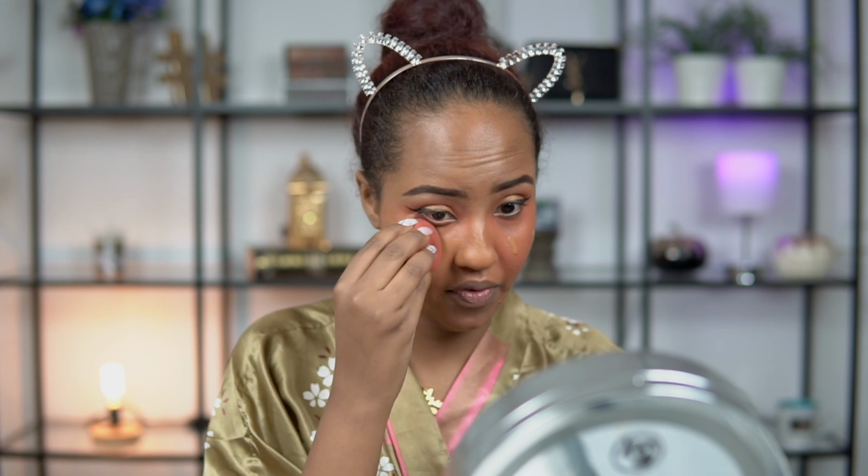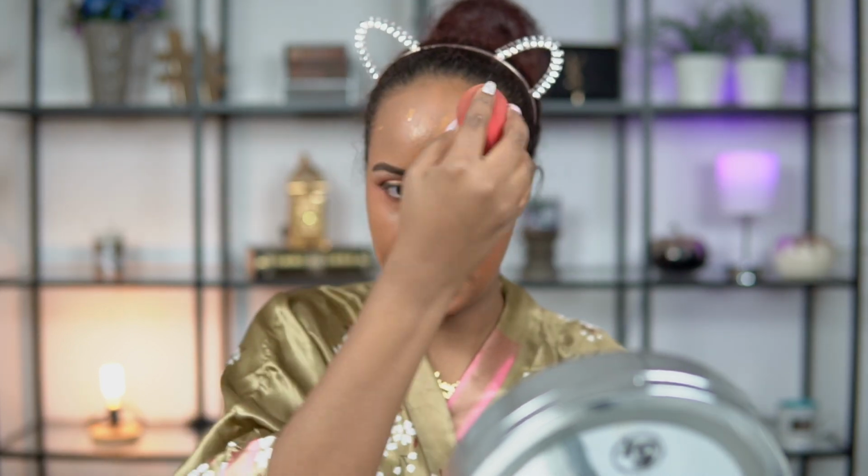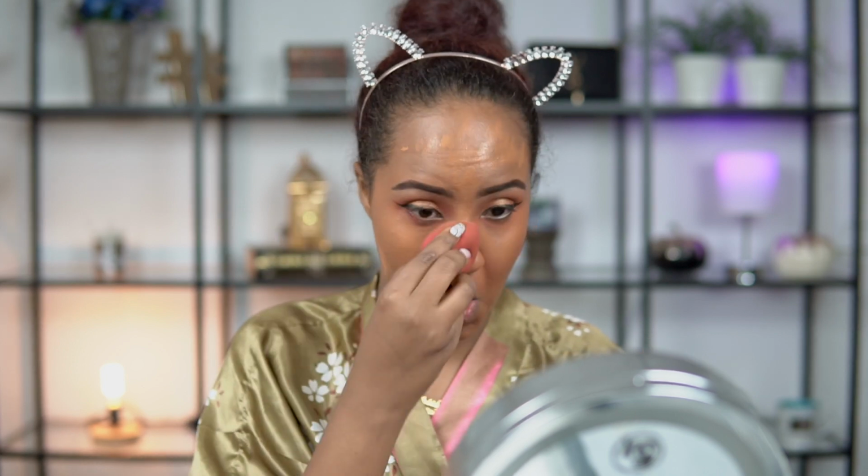This is such a nice foundation to wear for date nights because it's very light, but it gives you the full coverage that people like me like. Definitely top five of my favorite foundations that I've tried so far. Very liquidy, so it's easy to blend out. And I like it because it doesn't dry super fast, so you can take your time blending it out.